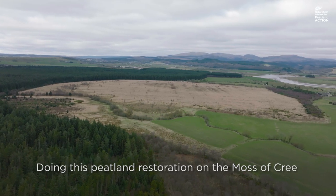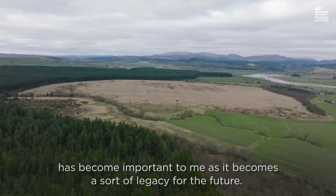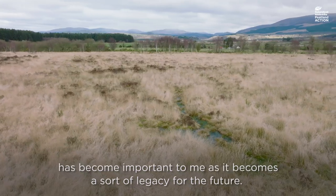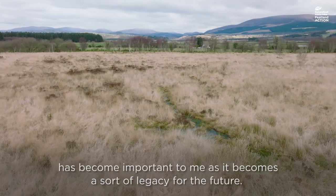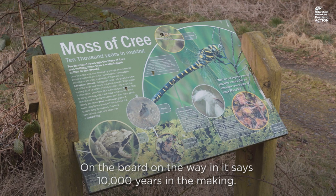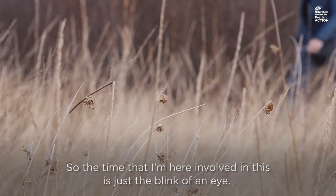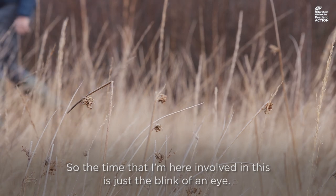Doing this peatland restoration on the Mossa Cree has become important to me as it becomes a sort of legacy for the future. On the board, on the way in, it says 10,000 years in the making. So the time that I'm here involved in this is just the blink of an eye.